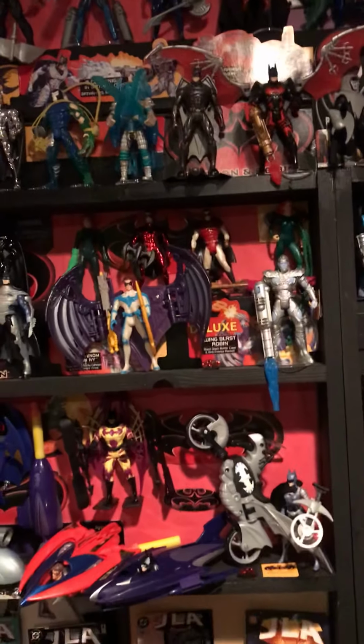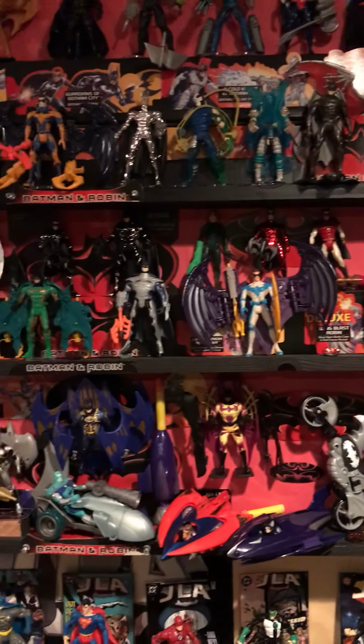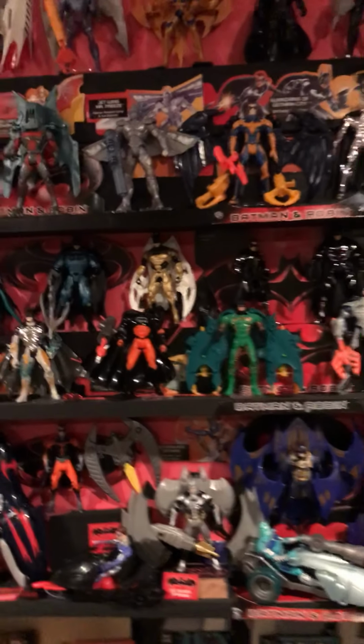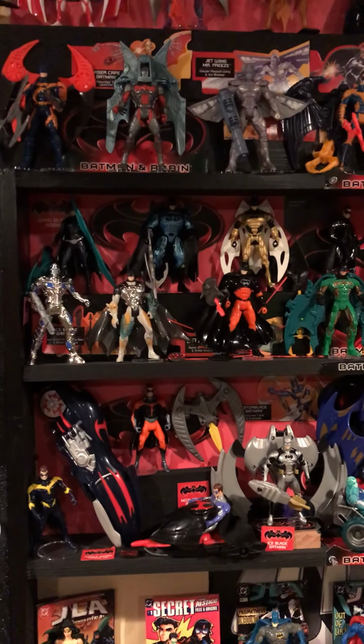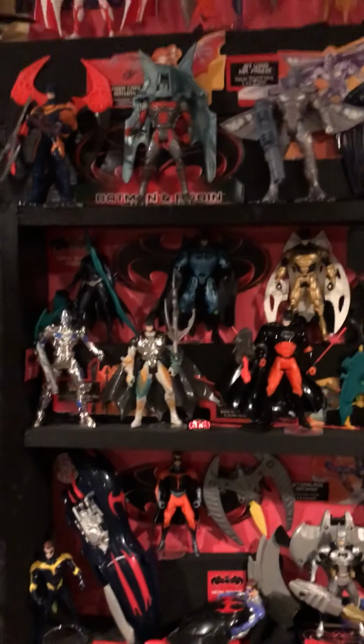I did like the figures. Again, they took the same molds that they used for the Batman Forever line, and then they did some repaints, which are always kind of a little bit annoying when you're a completist like myself. And they gave us probably 10 or 11 more figures than they did even in the Batman Forever line.